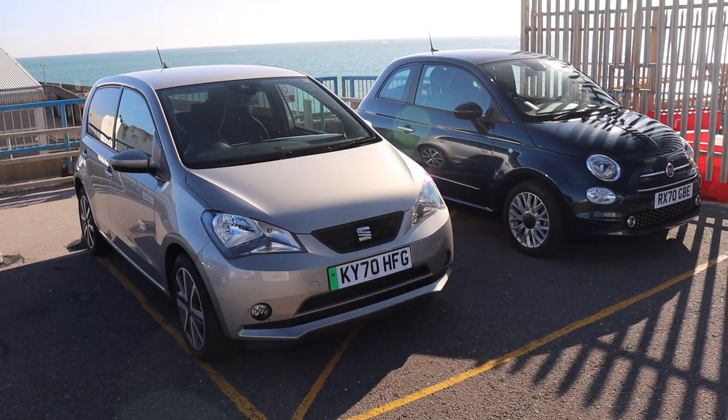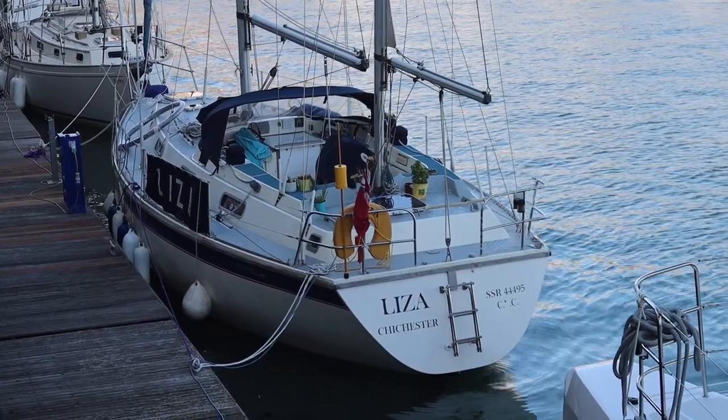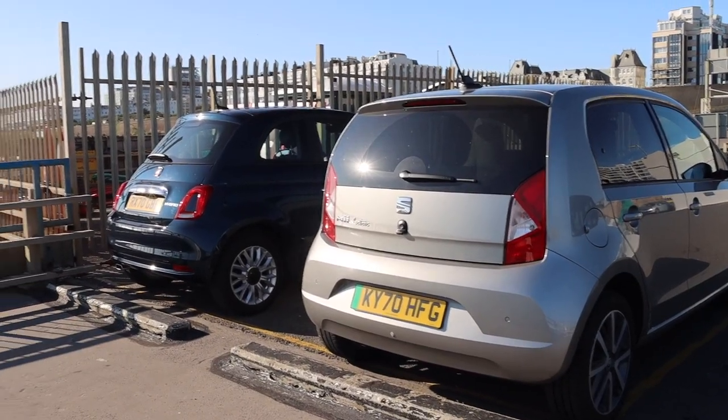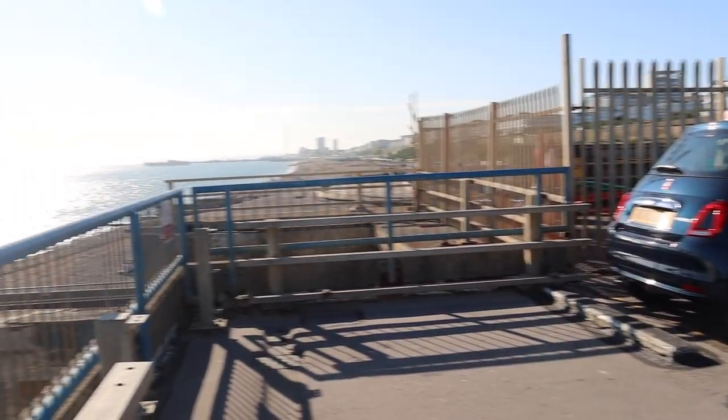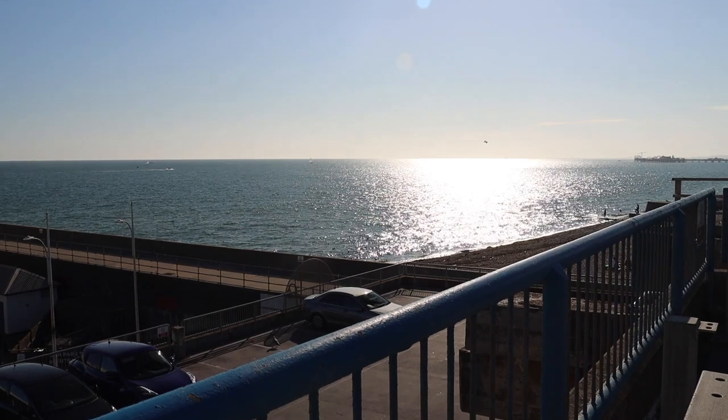Compared to the 500 hybrid, the Mii Electric, in my opinion, is better to drive. It's nicer to be in. To me, it's almost like Fiat are trying to keep an old relic alive, putting that mild hybrid in, because you don't notice any difference with it when you're on the road. And I was a little bit disappointed with it. Well, fairly disappointed is the best way for me to put it. So, if you're looking for a city car that is sustainable and has electrification, then out of the Fiat 500 hybrid and the SEAT Mii Electric, I think the SEAT Mii Electric has to be on your shopping list.